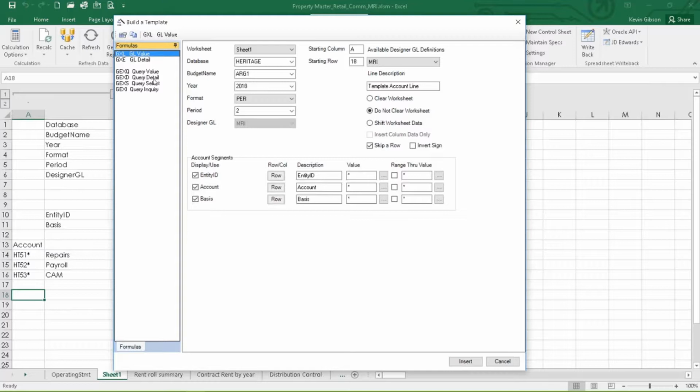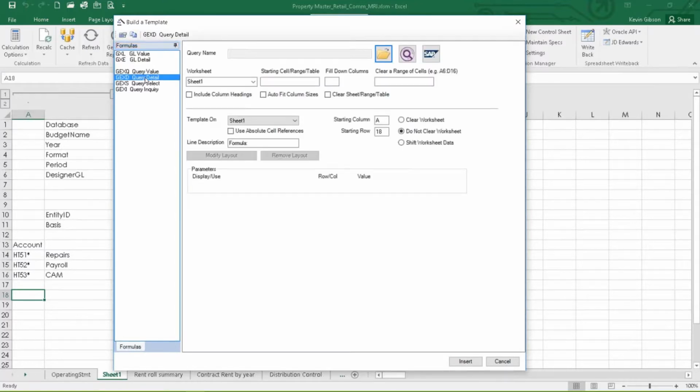Now, there's one that says value and one that says detail. The value formula functions very similar to the GL value, a summarized total that you can drill into. The detail version, just as it explains, it's going to pull all the detail into the spreadsheet, eliminating the drill down altogether. You understand the value formula. You saw me insert that. Let's jump down here to the detailed side and so you can see what that does. By selecting that option, you will notice that the parameters are now non-existent here. That's because every module is different. Every query is different.